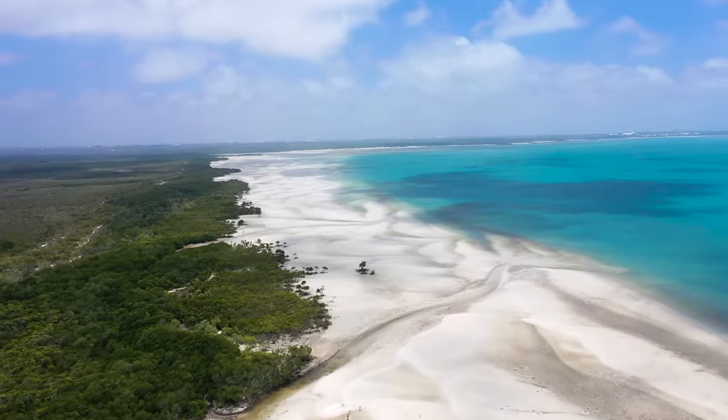We have just dropped anchor in one of the most beautiful white sandy bays we've ever seen. Check this out, we've got white sand, palm trees. We're just doing a bit of exploring today. There's some big stingrays in the shallows here, I'll show you in a sec as well.